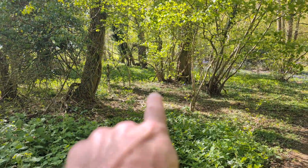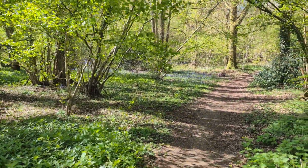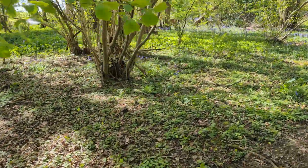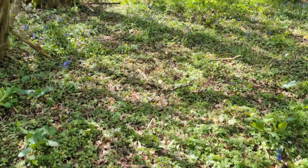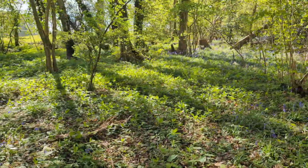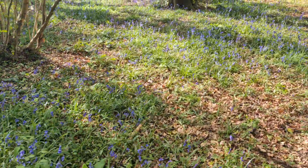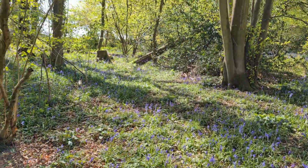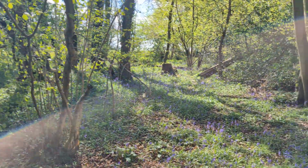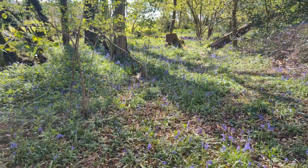This is where the bluebells start here. Go up through that way. Explore this side first. A scattering of bluebells, dog's mercury. More bluebells. It's the ash tree I cut down there. Go up through this way.